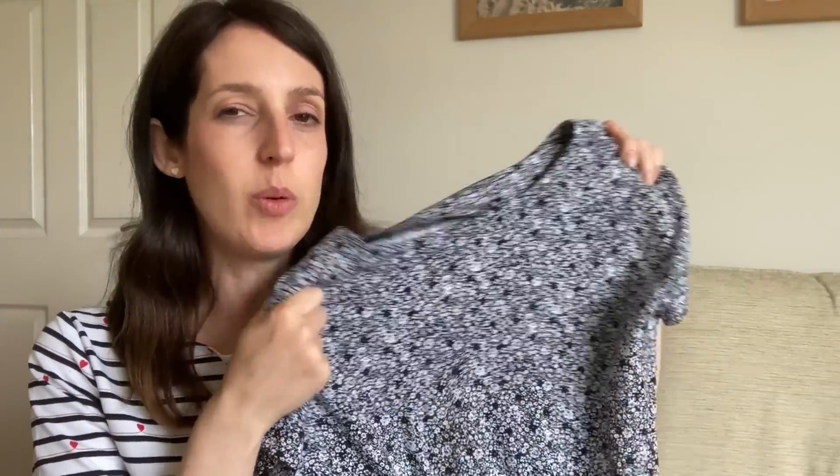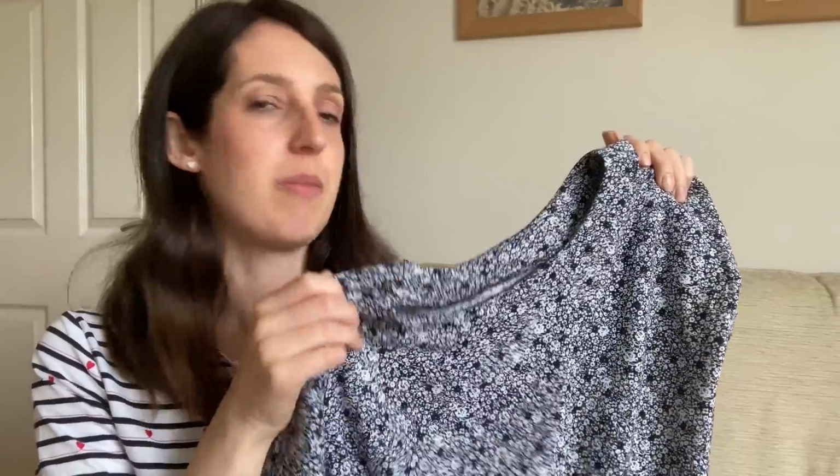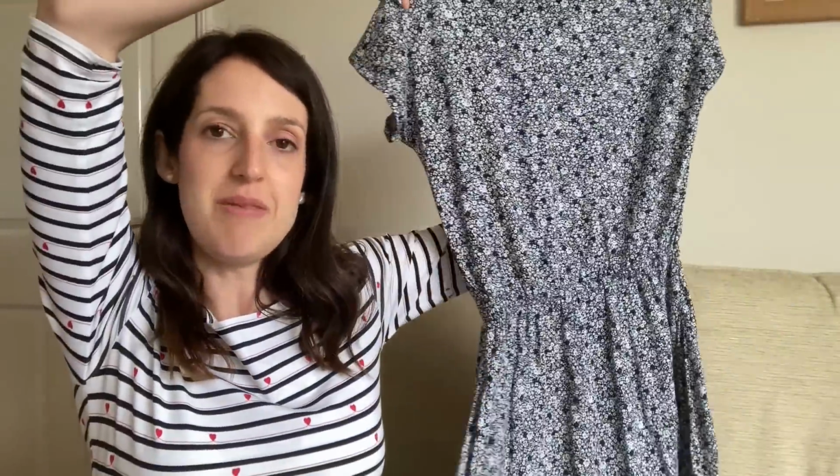But I really like it now, and I'm actually thinking I might like to make another version in some slightly more summery fabric, because this one feels a little bit more wintry, I think, in this black and white kind of print, and is one I maybe would team with a cardi and tights for winter or something. But yeah, that's my Lottie dress, my refashion. So I was really pleased that I could make that one work, so I didn't have to get rid of that one.